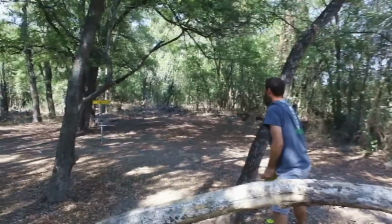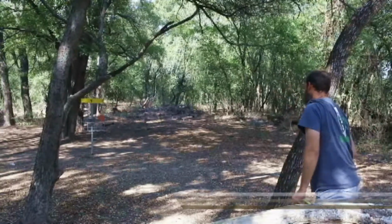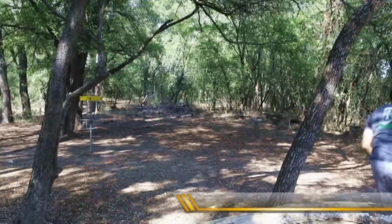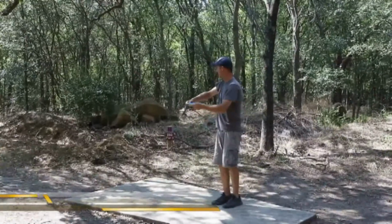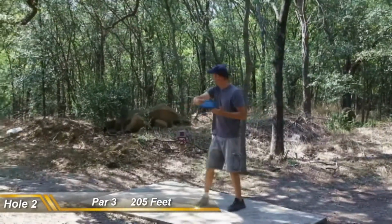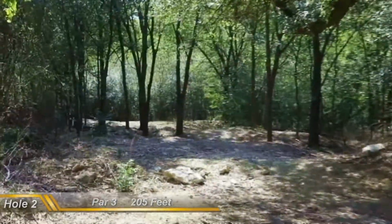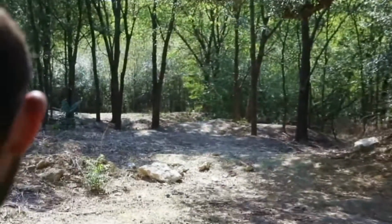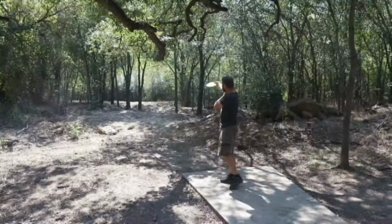Here's Brad's shot. Looks like he's gonna go for it, and yeah, he has it. So we are at par after one. Hole two is kind of a fun shot, just a ton of trees in the way. Looks like Matt slips it right through there. And Brad's pulling out the roller. Beautiful roller, right up the middle.